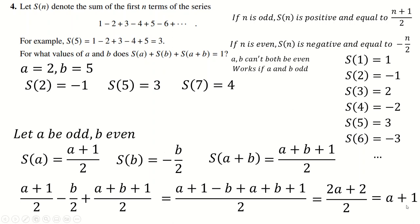So how does this equal 1? Well, it only equals 1 if A is 0. But I've already said A needs to be odd. And also, I think this is defined with... I don't think you can do S of 0 anyway. So this just doesn't work.